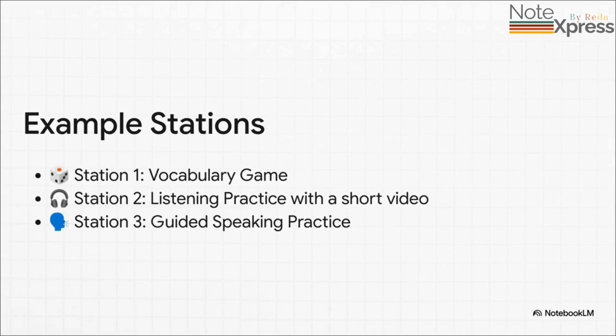So, picture this. Your classroom is set up in, say, 3 different zones. Over in one corner, you've got a small group playing a fun vocabulary game. In another spot, a few students have headphones on doing some listening practice with a short video. And at the third station, that's where you are, working with a small group on their speaking skills. Then, after a set time, everyone rotates. It keeps things fresh, active, and lets you give that targeted support where it's needed most.